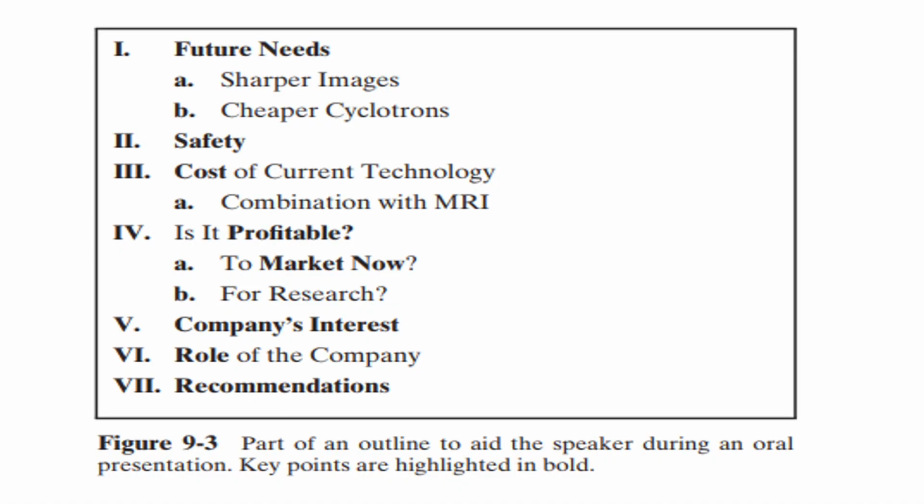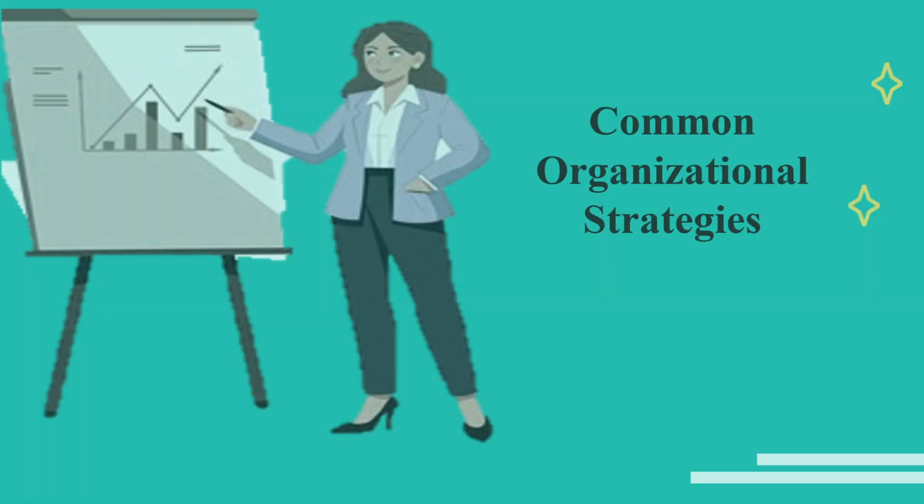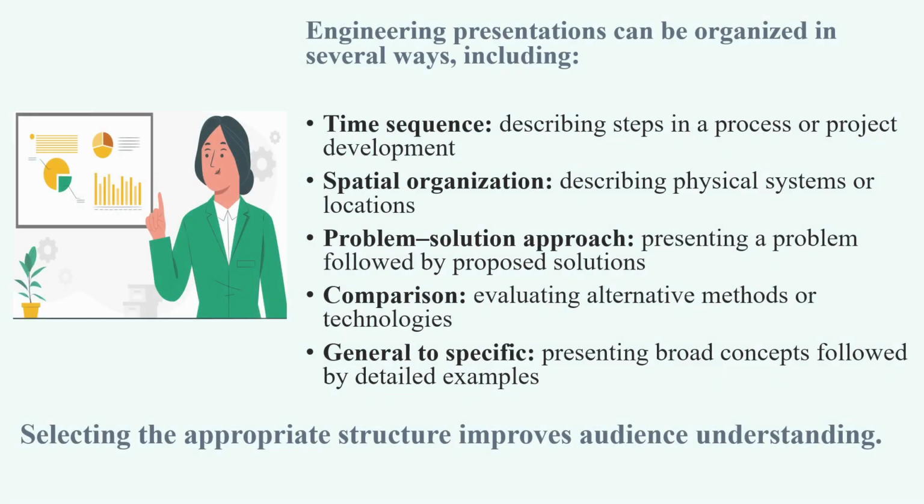So, you need to know a common organizational strategy. There are several ways to organize the main part of a presentation. For example, the presenter may use a time sequence, describing events or steps in chronological order.